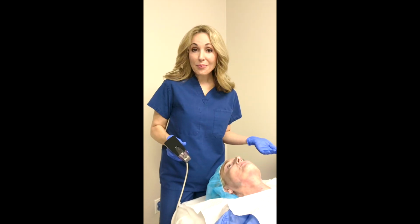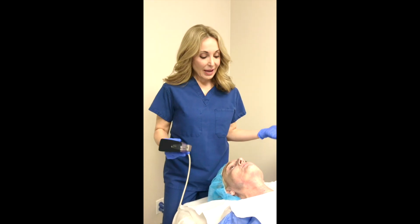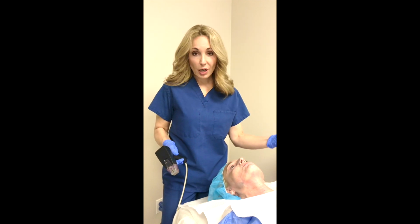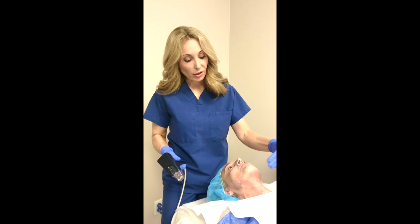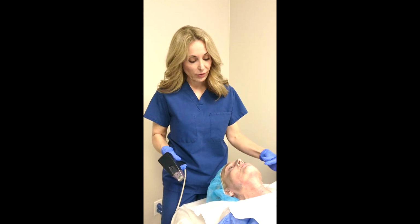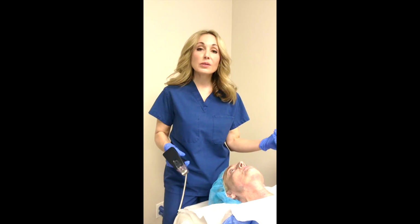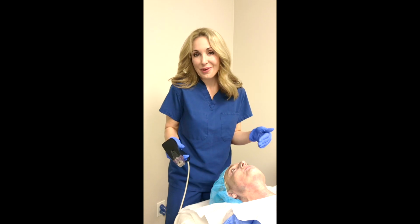Okay, so we're doing Embrace RF, and we're doing the Morpheus 8 part as I promised. And Suzanne, how are you doing? I'm doing great. So we did a little bit of topical numbing, and then I injected a little bit of lidocaine as well. And I've done her neck already and part of her lower face. And then we're going to be doing another pass on the face. And we're going to finish up with some Fractura, which is kind of the baby sister of Morpheus 8.